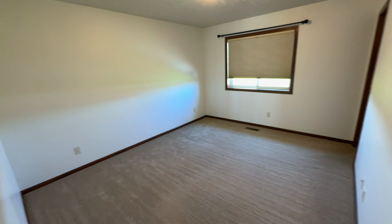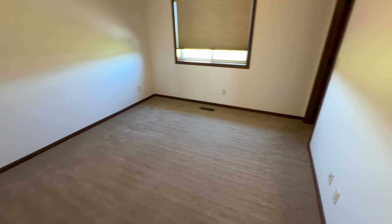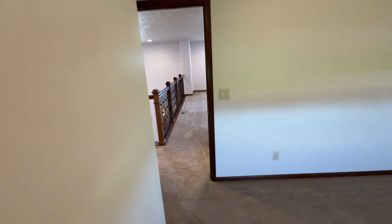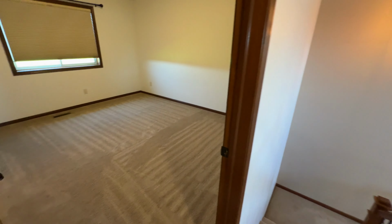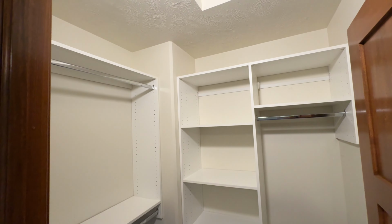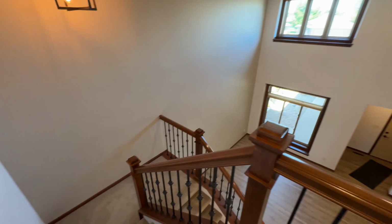So just really well done. These townhomes are very well thought out. This room is nice and big. Walk-in closet. I really like the railing here. It really is very nice. Another nice sized bedroom. Another walk-in closet. Nothing to really not like on this one, you guys. Let's head downstairs and talk about it.